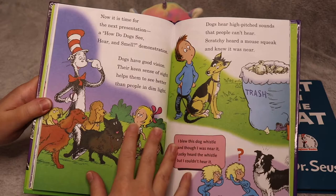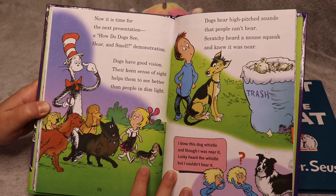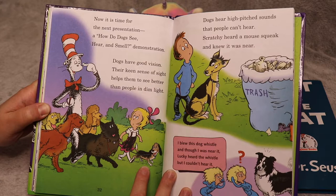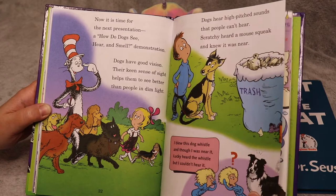Now it is time for the next presentation: how do dogs see, hear, and smell? Dogs have good vision. Their keen sense of sight helps them see better than people in dim light. Dogs hear high-pitched sounds that people can't hear. Scratchy heard a mouse squeak and knew it was near. I blew this dog whistle, and though I was near it, Lucky heard the whistle, but I couldn't hear it.